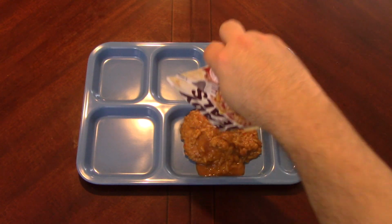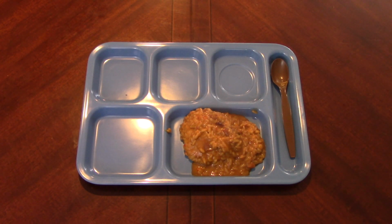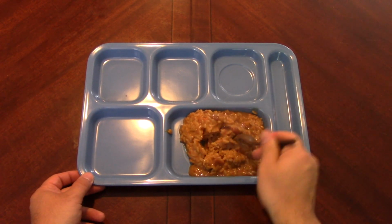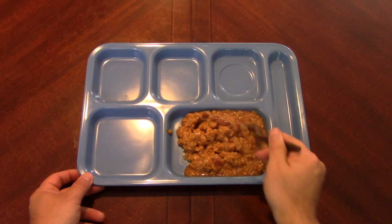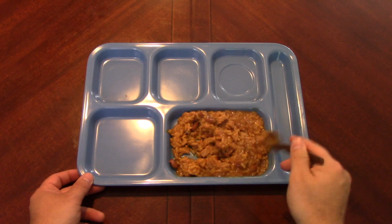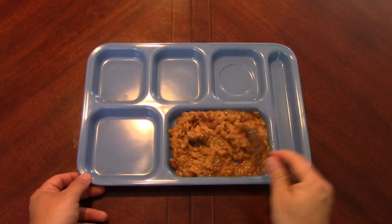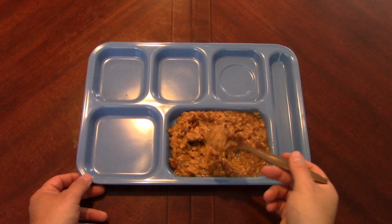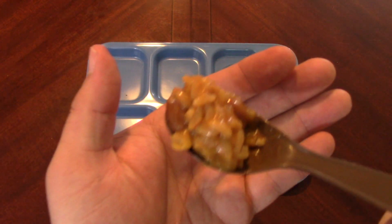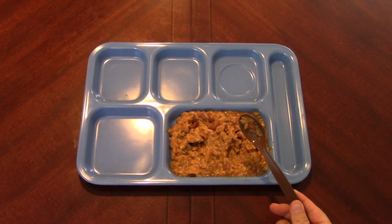Ooh. This might be the one that is possibly the most unappetizing looking. Got to kind of break it up there a little bit too. It's just brown. Doesn't smell bad though. So not a ton of beans, it looks like. Definitely rice, a little bit of chicken here. So let's go ahead and dig in. I'll try and find a bean too. Yeah, a little bit of corn there. Oh, it's hot.